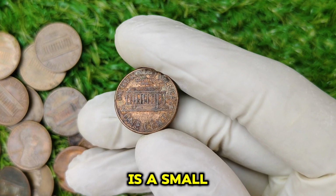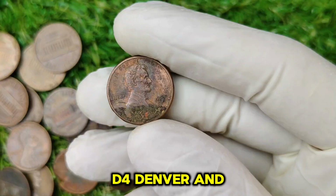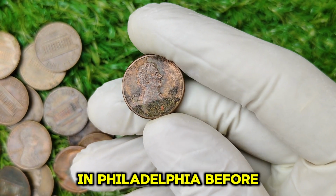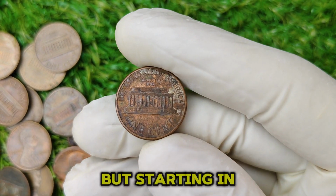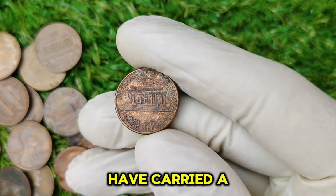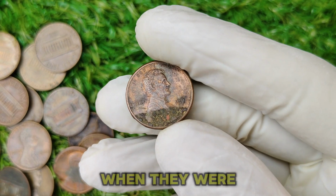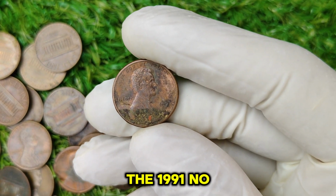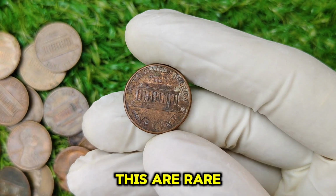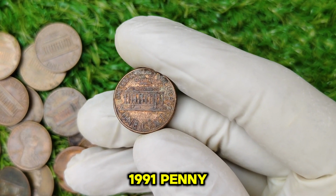A mint mark is a small letter that indicates where a coin was produced. For U.S. coins, P stands for Philadelphia, D for Denver, and S for San Francisco. Normally, pennies made in Philadelphia before 1980 didn't have any mint marks. But starting in the 1980s, most coins minted in Philadelphia, especially pennies, should have carried a P mint mark. However, in 1991, some pennies were minted without the P mint mark when they were supposed to have it. This error makes the 1991 no mint mark penny a highly sought-after collector's item. Coin errors like this are rare, and when they happen, they can dramatically increase a coin's value, as we see here with the 1991 penny.